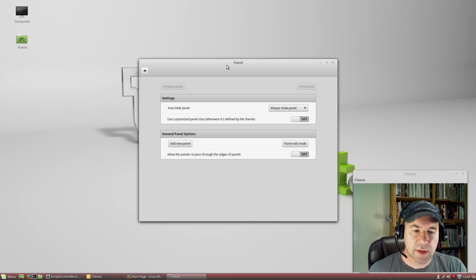This has been not a major issue, but something of an irritation for people like me and others that are running multiple monitors, because you don't necessarily want a single panel that either spans both monitors, or if you're going to have multiple panels, you don't necessarily want them identical. You want to be able to configure them individually. When you have more than one monitor, you need that kind of flexibility. So definitely two thumbs up on adding that feature here.